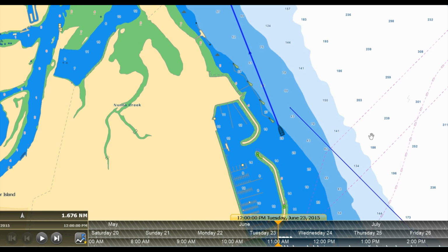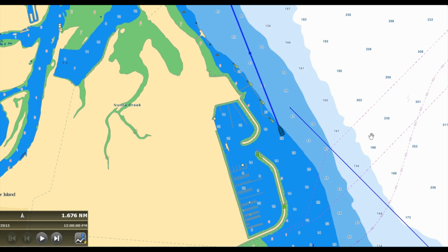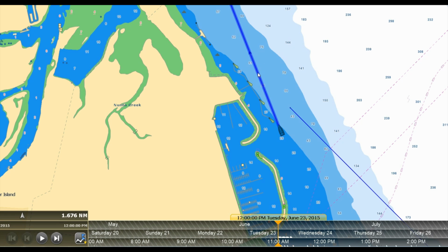Departing Campbell River, Tuesday, June 23rd. So that gives us a fairly leisurely pace to get going here. We've only got, you can see the route here, Campbell River to Port Neville. We'll get started about noontime here for the dreaded Seymour Narrows. We're going to go through at an ebb.